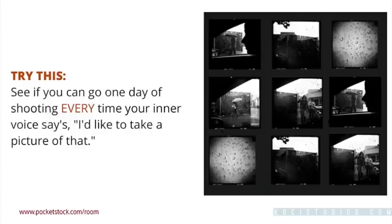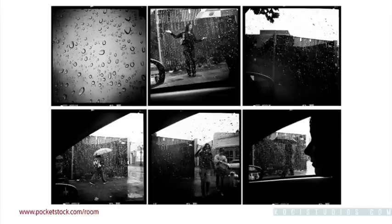But there I was waiting for my daughter to pick her up from school. I looked, it was raining. There was some raindrops on the driver's side window. I shot a picture, waited for her. And this little scene transpired because I was ready.